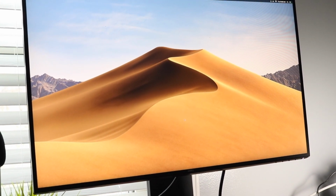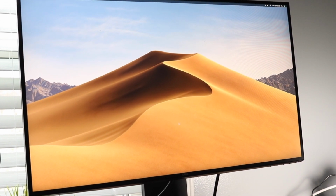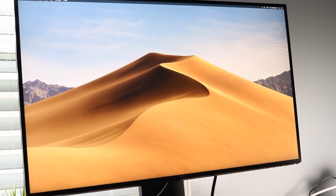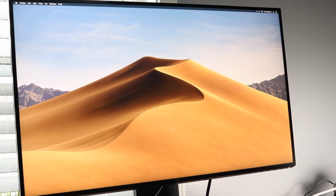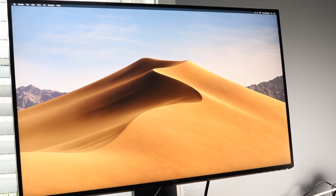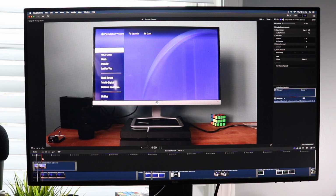It's been such a long time since I've made a monitor video, and I recently changed my monitor. Well, not recently, it's been about 6 months or something like that, probably even less. I've been using this Dell U2717D IPS panel for about a couple months now, and I've had a pretty good time with it. Before, I was coming from a 1080p HP panel.